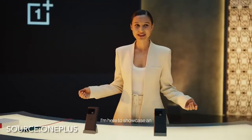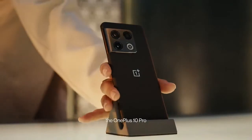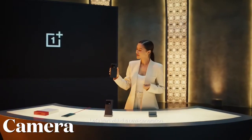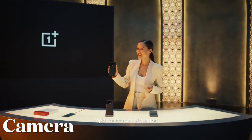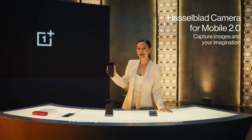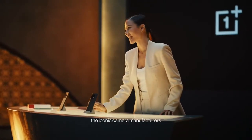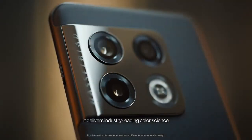I'm here to showcase an incredible new smartphone, the OnePlus 10 Pro. Let's start with the new generation triple camera setup based on the second generation Hasselblad camera for mobile. Co-developed with Hasselblad, the iconic camera manufacturer, it delivers industry-leading color science and image performance.